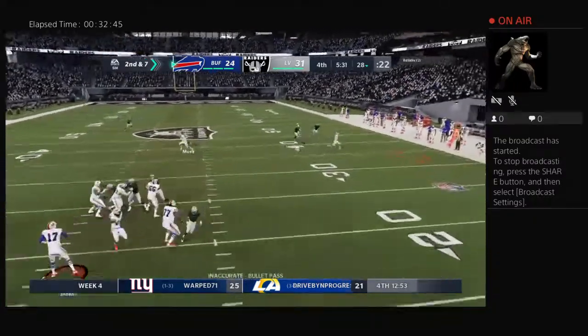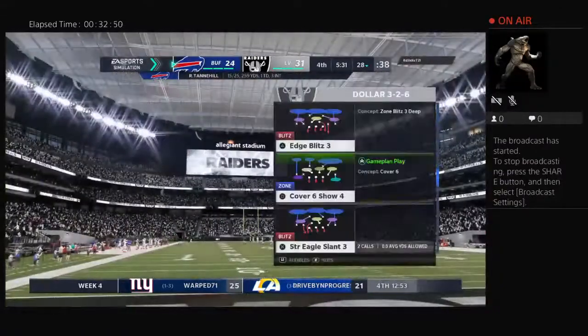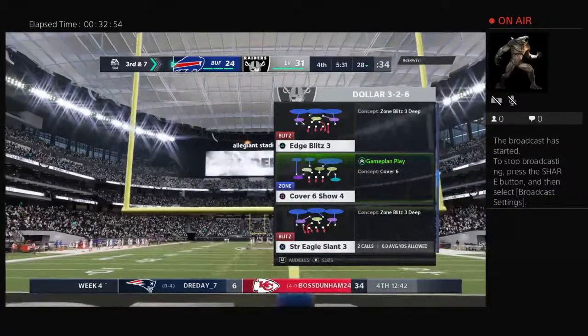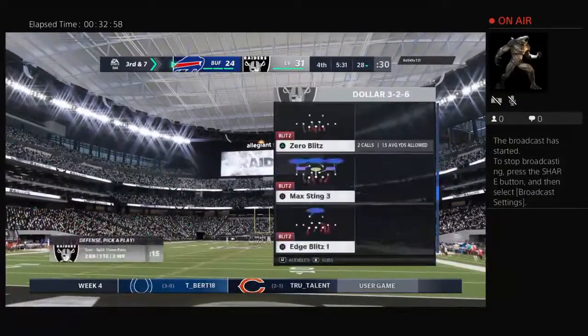On second and 7, Tannehill. And his throw is incomplete. Got an open man that time and ended up putting a little too much heat on it, don't you think, partner? Absolutely. Just needed a touch more air under it. Instead, he fired an absolute bullet.